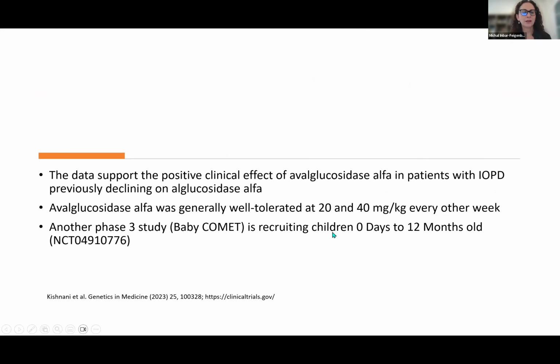And what the team reported after this study is that avalglucosidase alfa was generally tolerated well by the patients, and they saw a positive effect of the drug in patients that previously declined on a standard treatment. And that's something that makes sense, because I said earlier that we know that patients respond nicely and then have some plateauing in their response, so it makes sense that if we change the medication at that time, if a patient is not optimally responding or if they are declining, another medication might be more helpful.